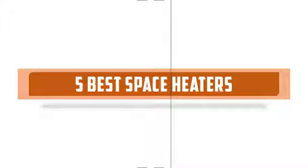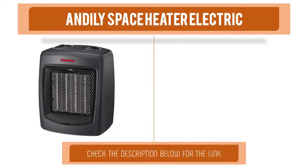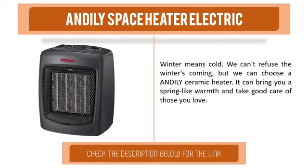5 best space heaters. The item number 5 is Andily Space Heater Electric. Winter means cold. We can't refuse the winter is coming, but we can choose the Andily ceramic heater. It can bring you a spring-like warmth and take good care of those you love.